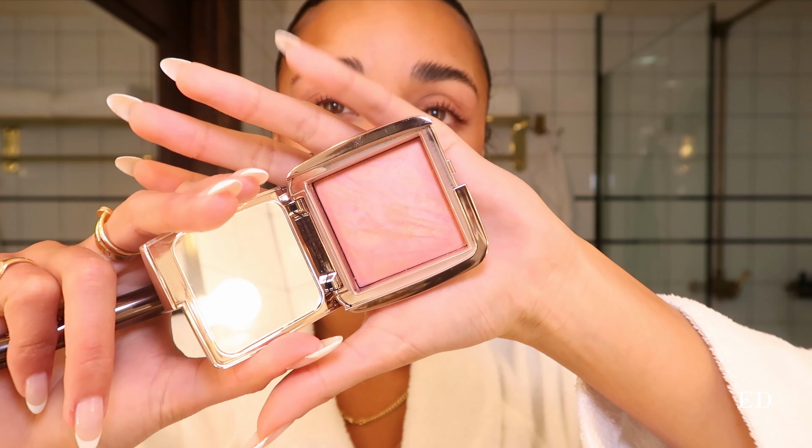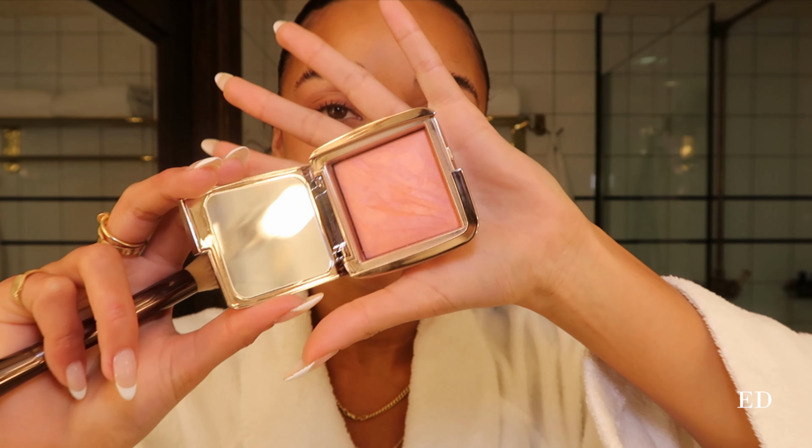So we are almost done. So this blush really ties this look all together. It is such a beautiful shade of pink. Do you see this? If this is not spring in a blush, I don't really know what is.